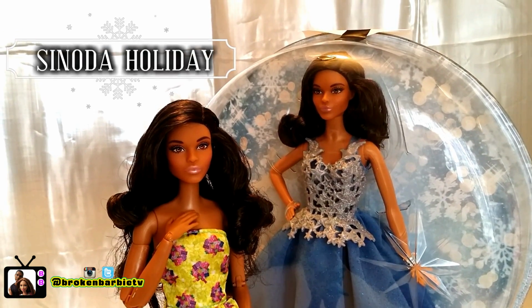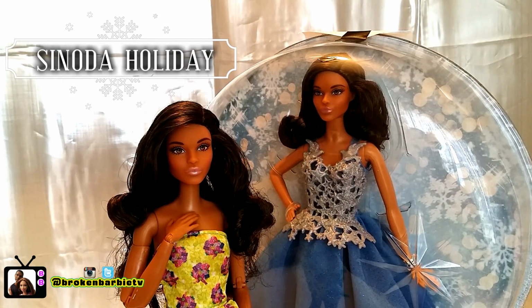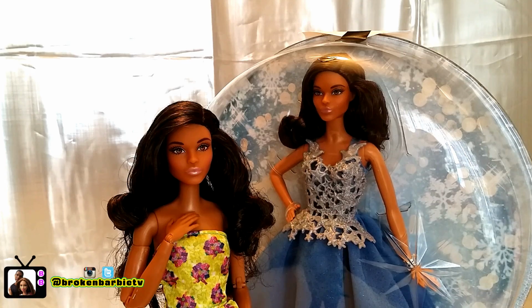This doll will be called Sonata Holiday. Sonata is actually one of my daughter's middle names, and it's just Adonis's name backwards. But I decided to name her that because she was a gift to me from Adonis.